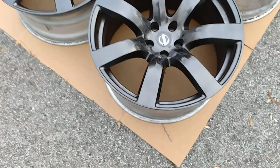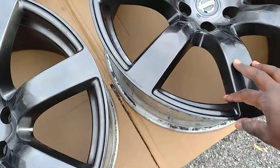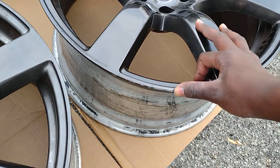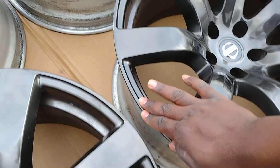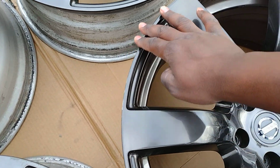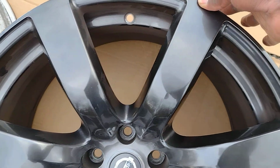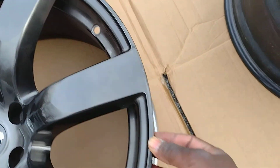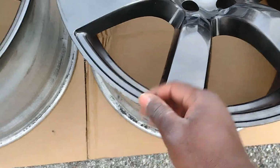I was planning to ask for $1,200, shipping included and all that, but I'm not sure now. Looking at it during the day, seems like there are a lot more defects than I thought. And I do take pride in selling almost perfect wheels. Okay, so this one's pretty good.